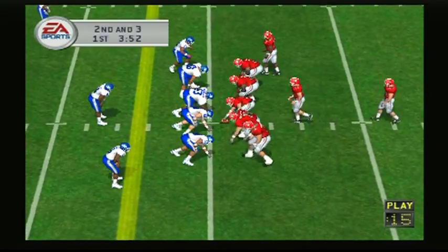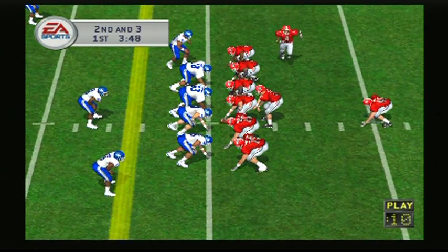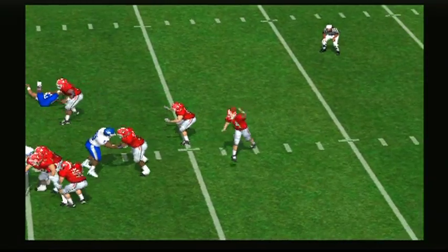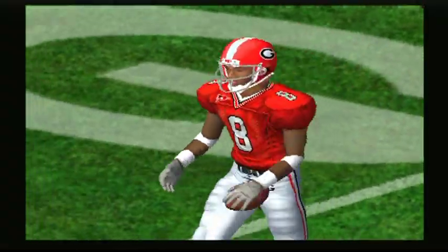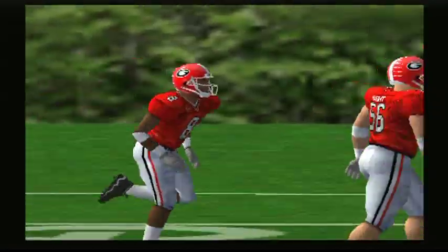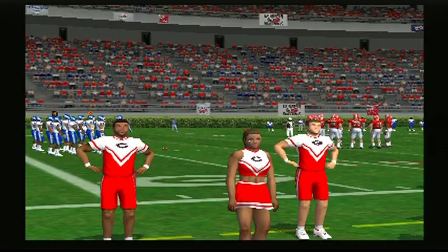Georgia sets up in the eye. Drops back to pass. He lets it go. Edwards has it. Number two with a takedown at the seven. A nice pass play there. Let me tell you, the reason why this play worked was the fact that the defense didn't do a good job of knocking the wide receiver off his route. You got to jam him at the line and throw their timing off.